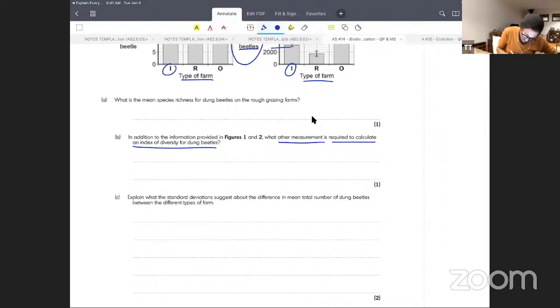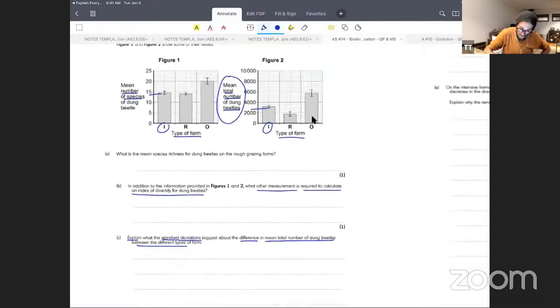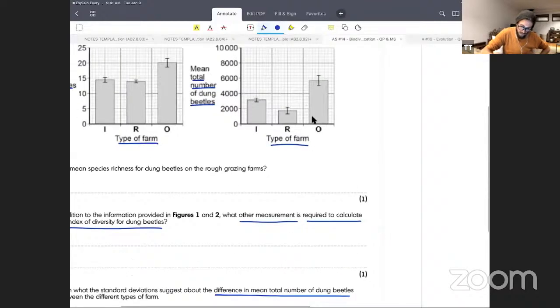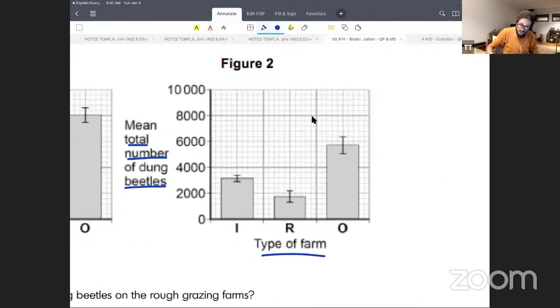Explain, give reasons for what the standard deviations suggest about the difference in the mean total number of dung beetles between the different farms. So for the total number of dung beetles, we're using figure 2. I did my class on standard deviation not too long ago. What does it suggest here?